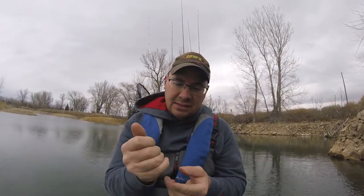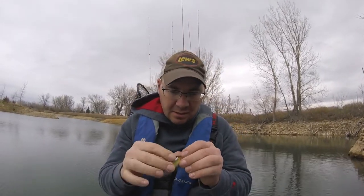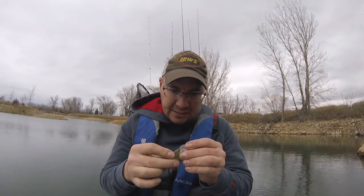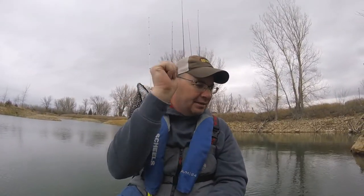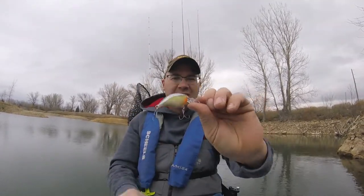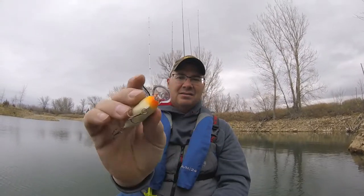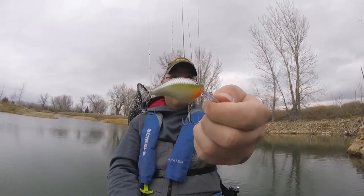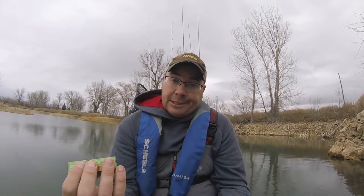Oh no, it's not silent. So maybe it's not a balsa bait. No, it's plastic. It's a plastic bait. It's not balsa. It's got a rattle inside. Rapala uses VMC hooks. Good hooks. I like that bait. That's a good bait. And I like that color, too. So they call it Smash is the color. So I don't know what that's supposed to be.